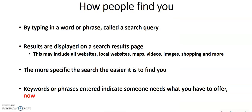So, first up, how do people find you? Well, they find you by typing in a word or a phrase, and it's called a search query. These searches and results are displayed on a result page. This may include websites, local, national, maps, looking for something on a map, a video, an image, maybe doing some shopping and lots more. The more specific the search, the easier it is to find you.